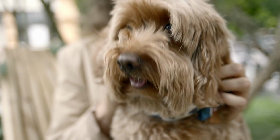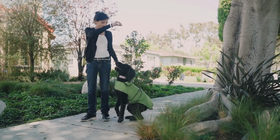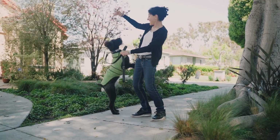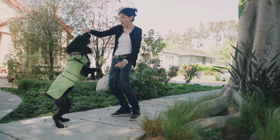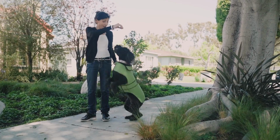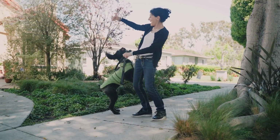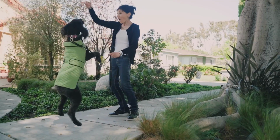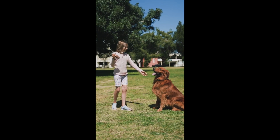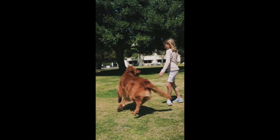Step 1. Use a high value treat or other currency like a ball or tug toy to get your pup's attention. If using treats, give them 1 or 2 treats to pique their interest. And the second step is take the treat and hold it up to your face, right between your eyes or near your nose. The instant your pup engages eye contact, give a verbal yes or good and reward your pup with the treat.